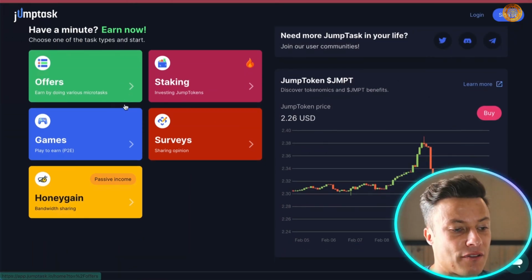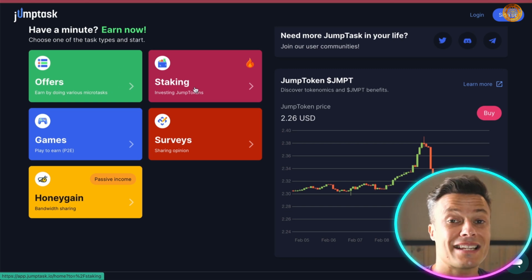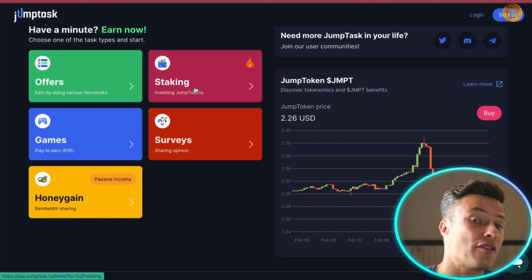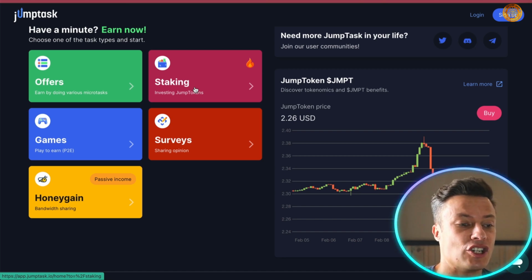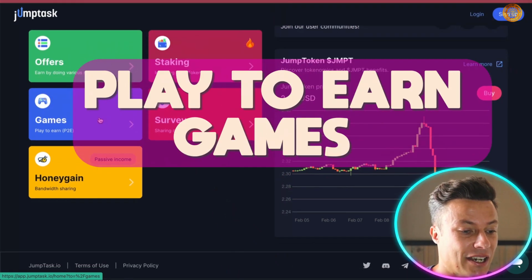And here we can see the different ways in which you can earn. Okay, so there's different types of offers where you can complete different tasks for them. You've then got opportunities to do things like staking. So if you're already holding crypto coins, you can then stake those tokens, which means you will lock away those tokens for a period of time, for example, 5 days, 10 days, and then you'll earn a percentage yield throughout that period of time. There's also things like play to earn games.